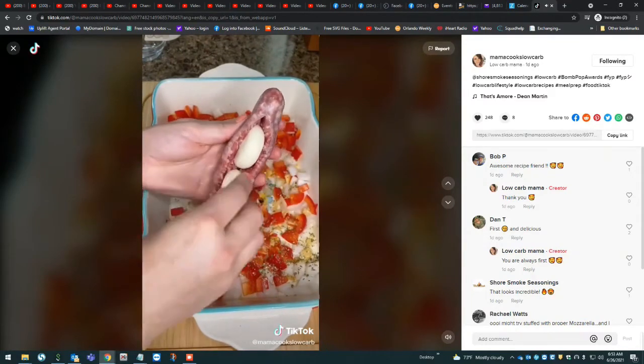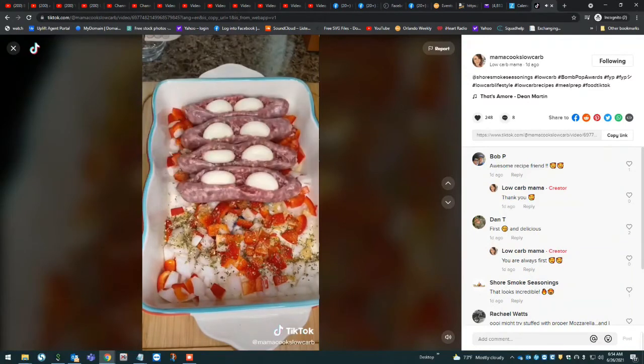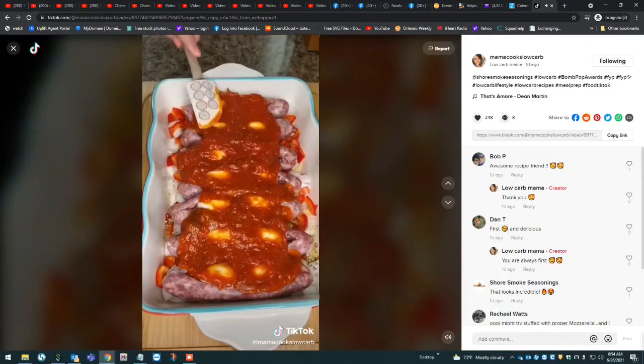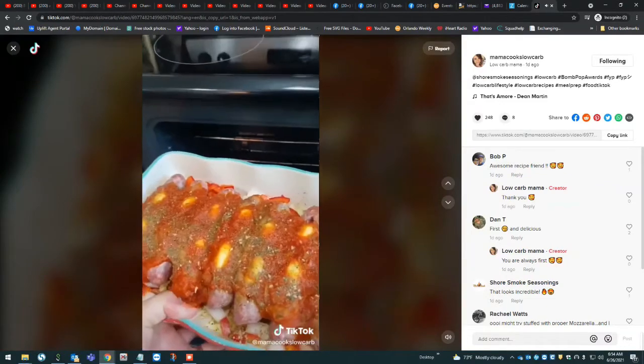Now, I'm using bratwurst in this recipe. I would prefer Italian sausages, but I didn't have any on hand. I also see a lot of people use string cheese inside these, but I use a baby bell cheese cut in half. Then I top with a cup of sugar-free marinara and more That's Amore seasoning.